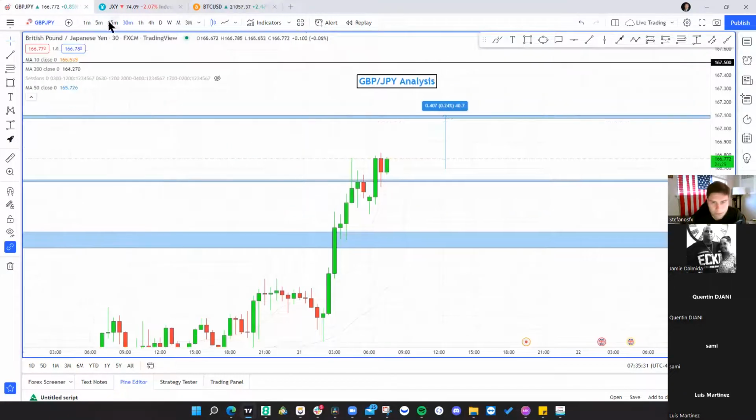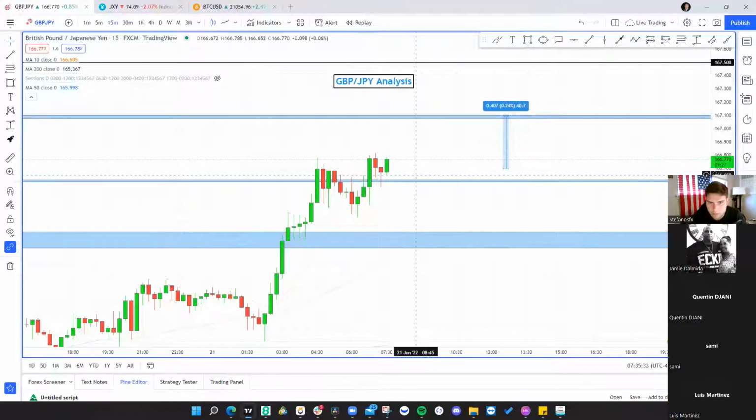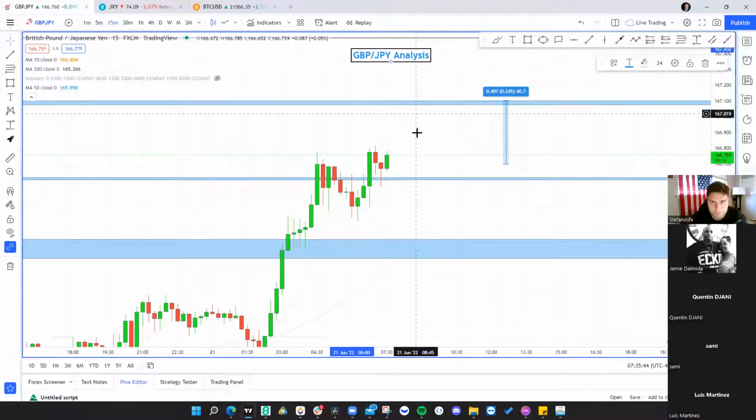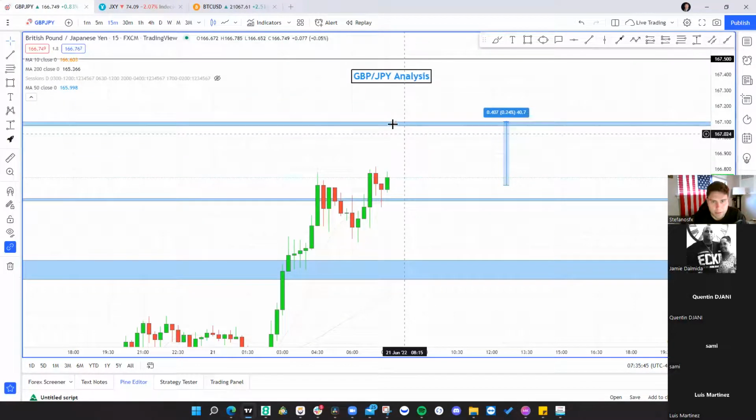Why has the yen been so weak lately? Just weak monetary policy. They refuse to increase rates, and you're just seeing that thing tank. They like the weaker monetary policy, easy to do business.